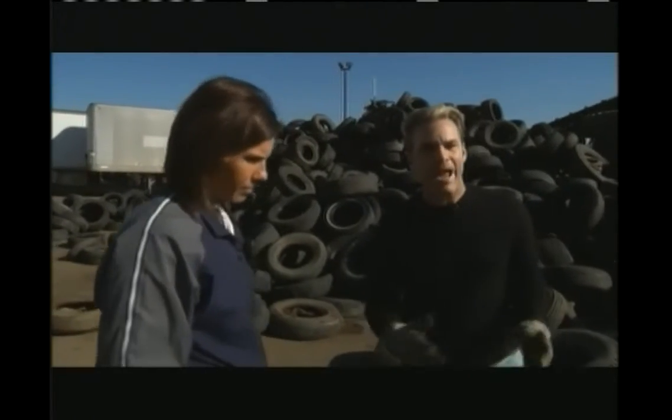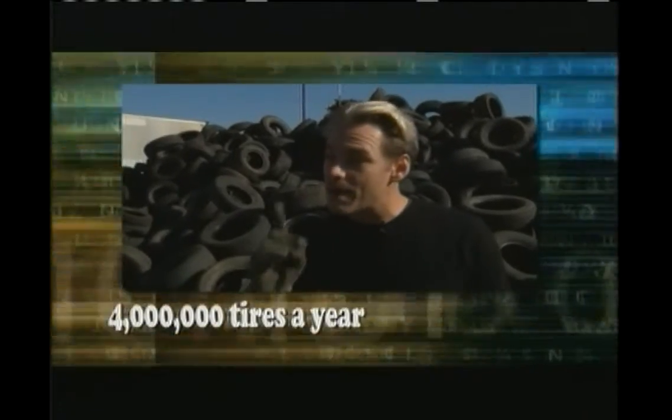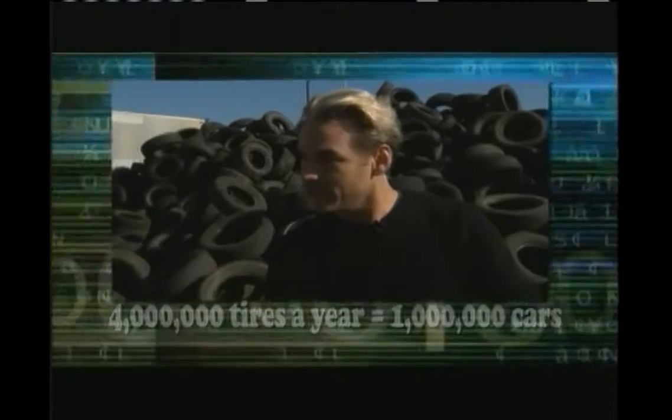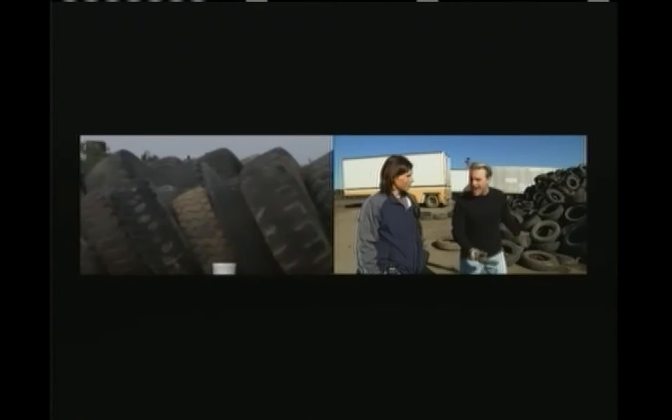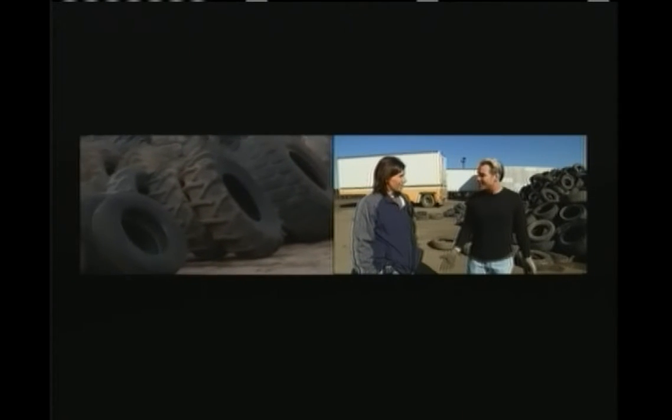So I'm just doing some math here. 4 million tires a year. So approximately 1 million cars, because there are 4 tires on each. Does that sound right? Yeah, it's about right. Wow, that's a lot of cars. That's a lot of car tires. Crazy. It is.